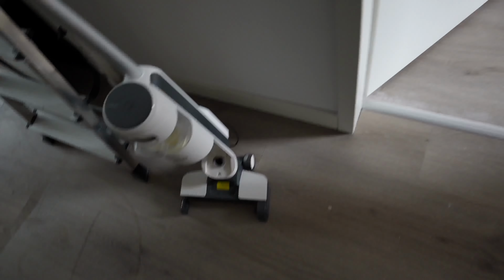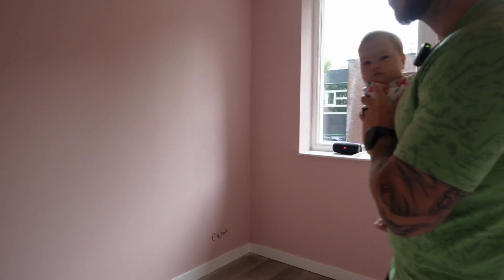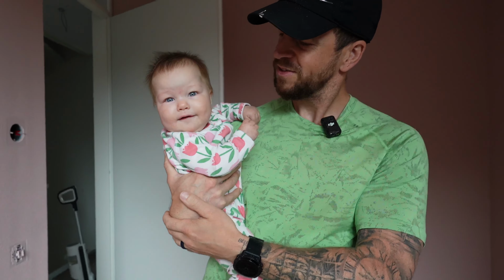Now let's see how Zola's room turned out. Is this all from the paint? Yeah, it's from dust. And yeah, it looks pretty good, Zola. You like your pink room?